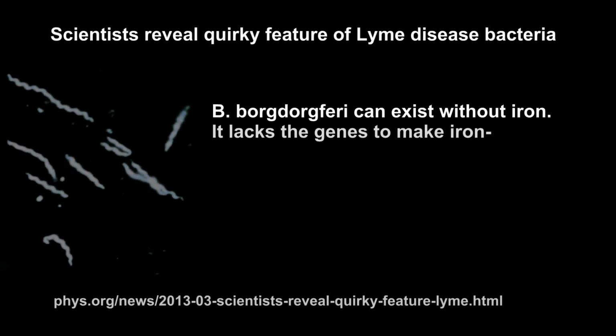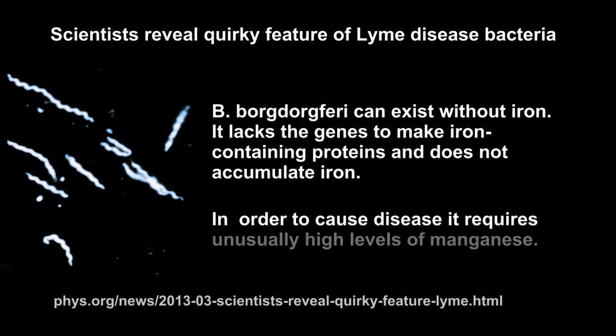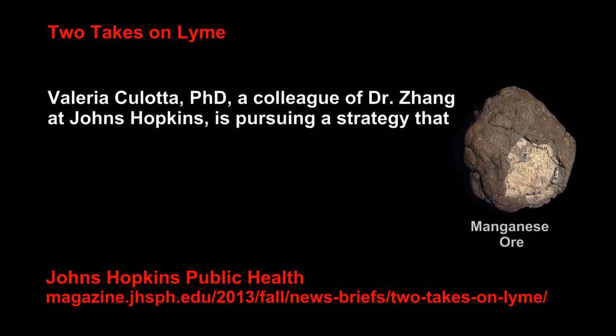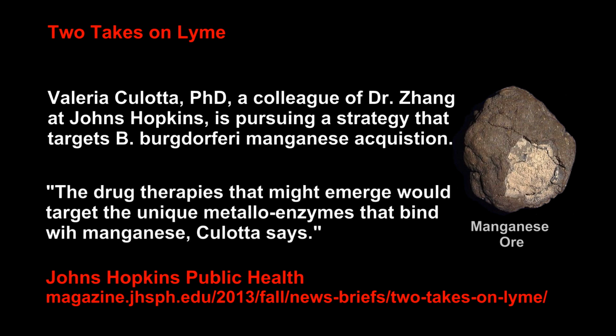B. burgdorferi can exist without iron. It lacks the genes to make iron-containing proteins and does not accumulate iron. In order to cause disease, it requires unusually high levels of manganese. Valeria Culotta, a colleague of Dr. Zhang at Johns Hopkins, is pursuing a strategy that targets B. burgdorferi manganese acquisition. The drug therapies that might emerge would target the unique metalloenzymes that bind with manganese, says Dr. Culotta.